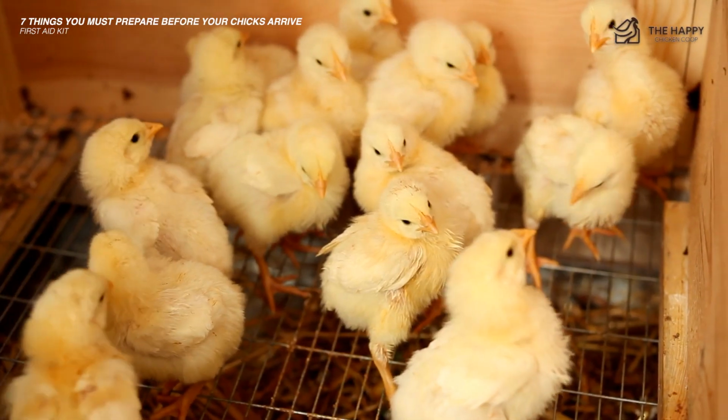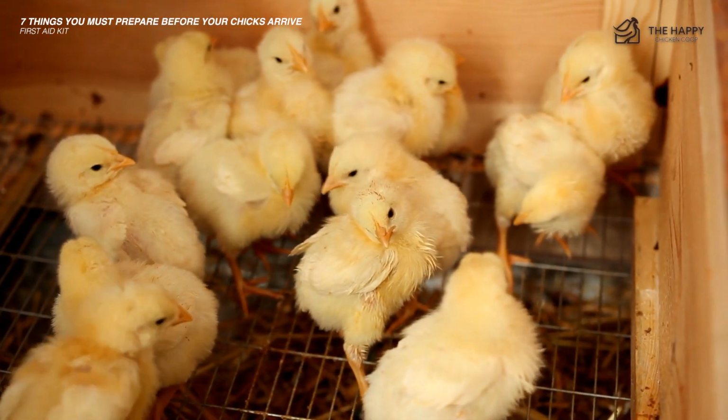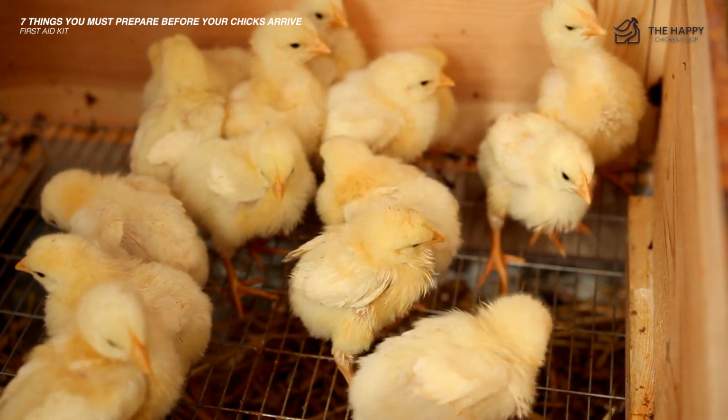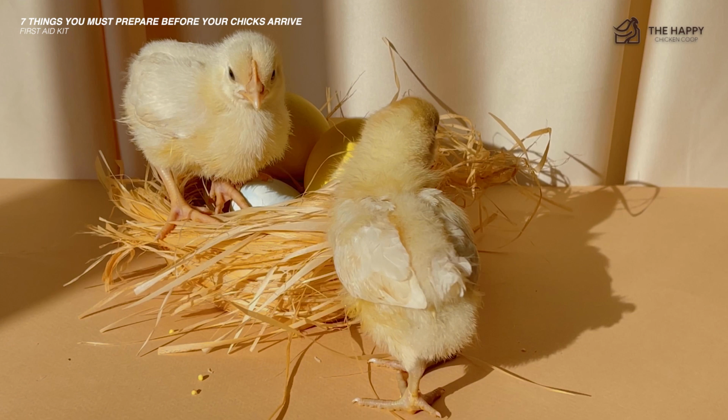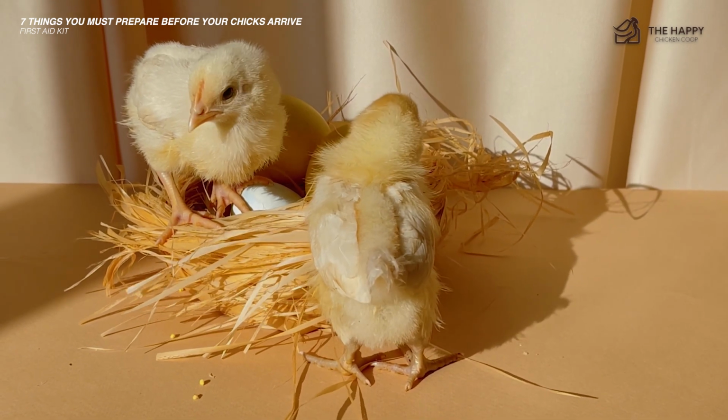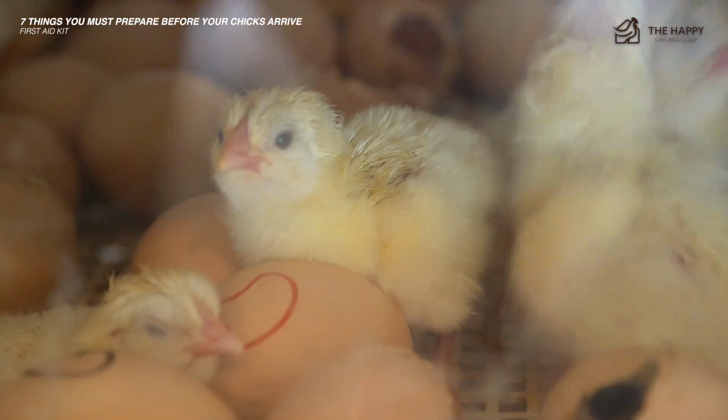A quick note, spraddle or splayed leg is caused by the chick trying to walk on smooth surfaces such as plastic or cardboard. It's easily prevented by using paper towels or the burlap option I suggested under the shavings for the first week or so. Once the leg muscles are strong enough, the burlap can be removed.